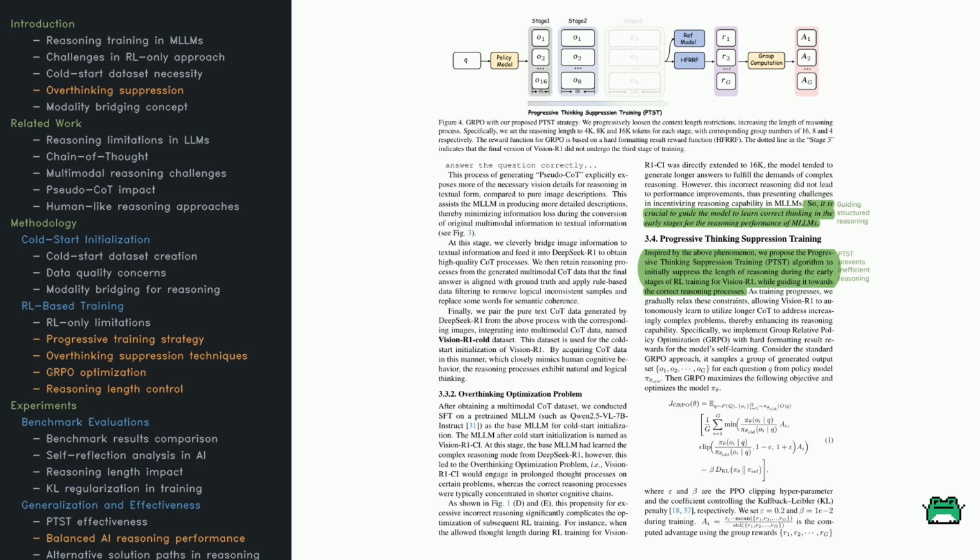To keep the model from spewing out lengthy explanations that aren't helpful, the training uses something called Group Relative Policy Optimization, GRPO, which we'll refer to as GRPO from now on. GRPO balances correctness with structured reasoning. The formula behind it essentially punishes random, drastic changes in reasoning style while rewarding logical consistency and accuracy.